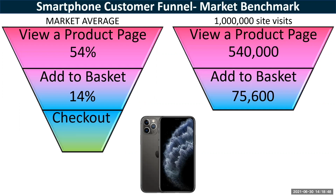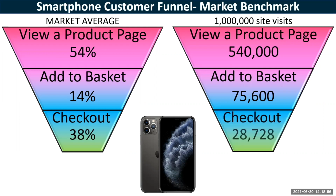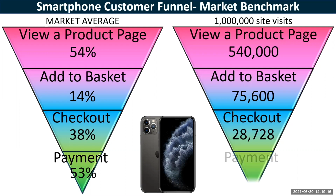The percentage of people that then go to checkout, so this is the percentage of the remaining 75,600, on average is 38%, which leaves you with that many people on the right-hand side left in your funnel. And lastly, arguably, the most important piece is the payment bit. And you will, on average, have just over half of all the people that start your checkout actually complete, give you their credit card details and an address somewhere to send it to.